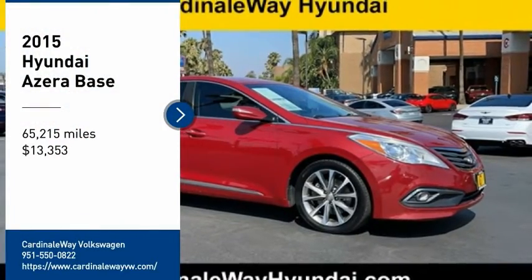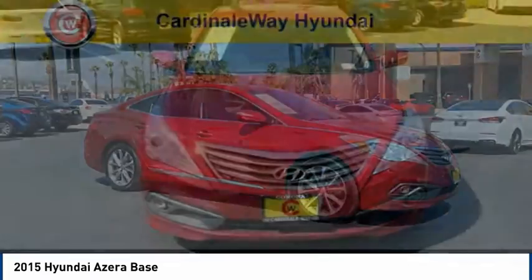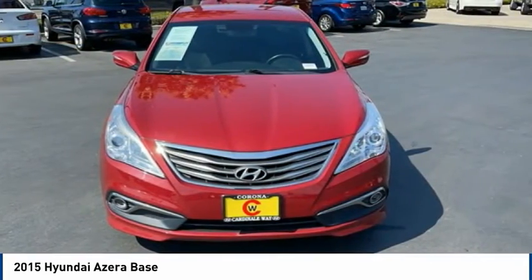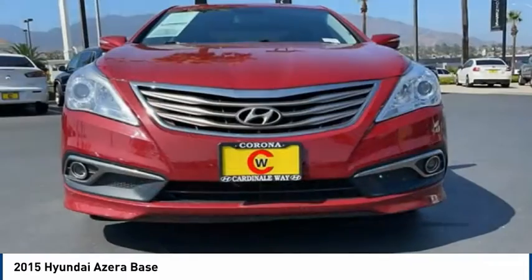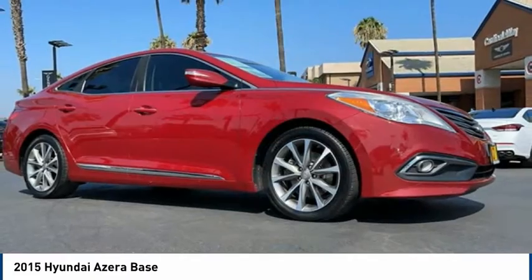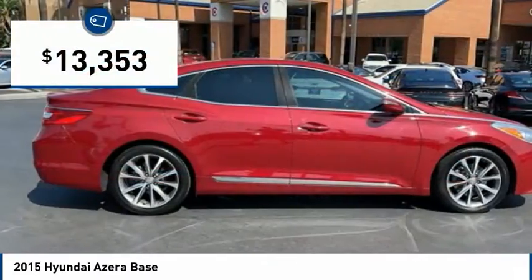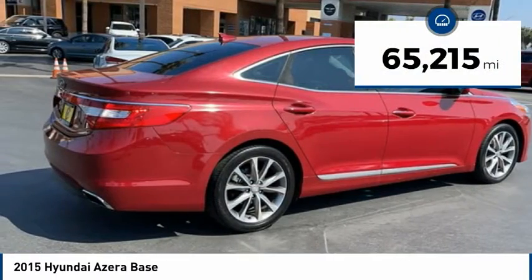Looking for the right vehicle? Check out the 2015 Azera, the perfect combination of comfort and convenience. The Hyundai Azera is roomy, refined, and loaded with standard features. The Azera's quiet confidence proves that performance is another form of luxury and is priced below $15,000. This vehicle has less than 70,000 miles.